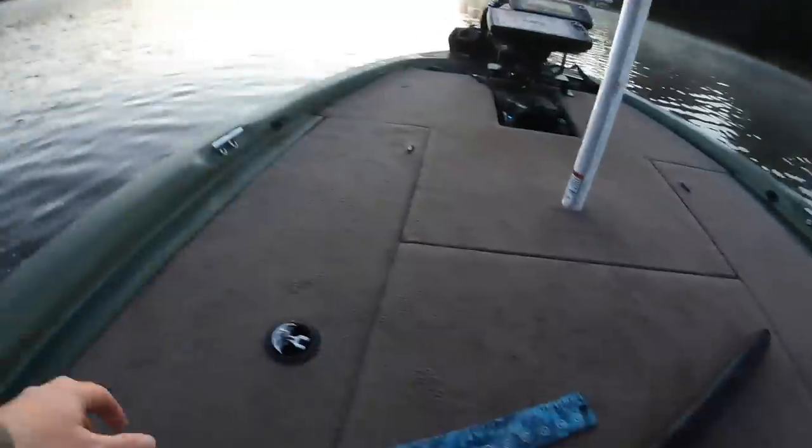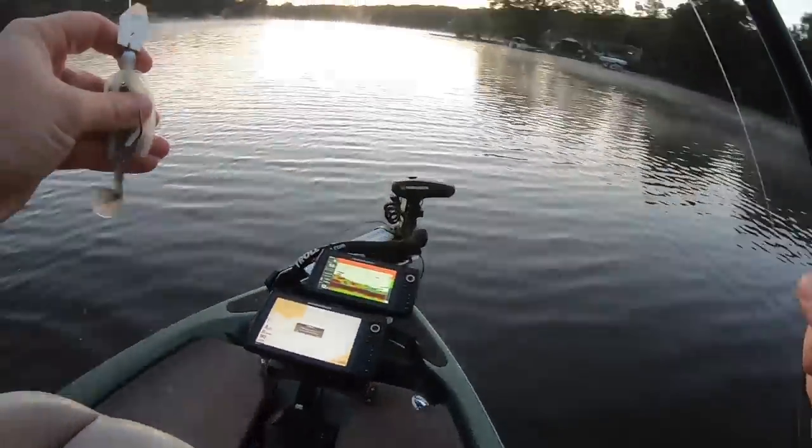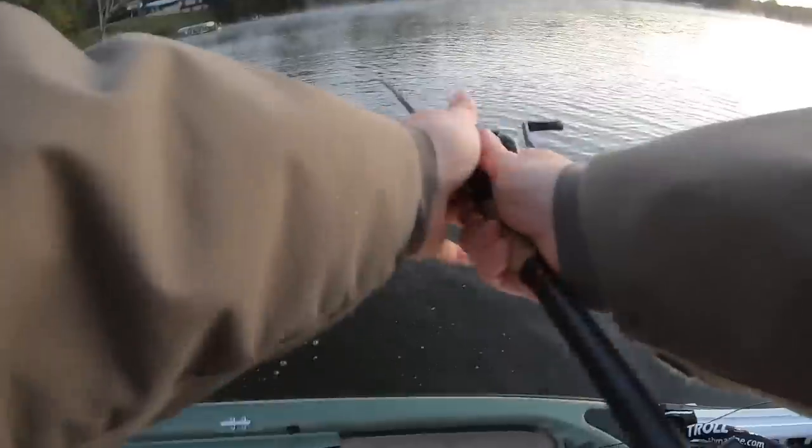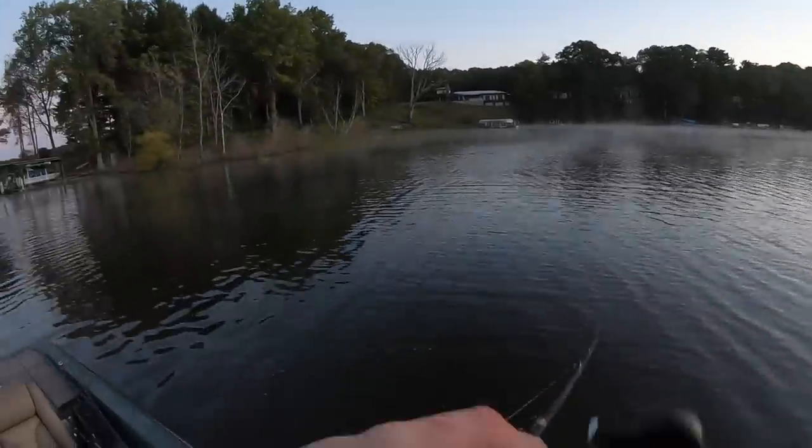Yeah, that one's like a 13 and a half. Not quite gonna cut it, but they are eating the chatterbait. Definitely a few fish all stacked up right in front of this point. Got him. Good one. All right, Dan's got them.